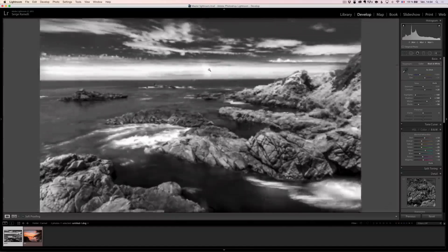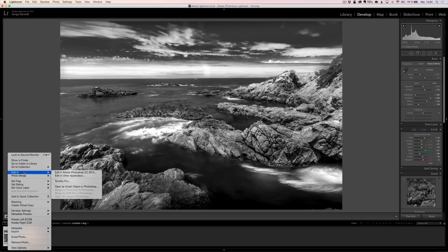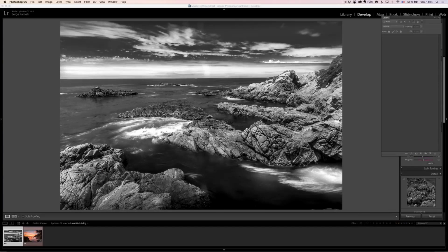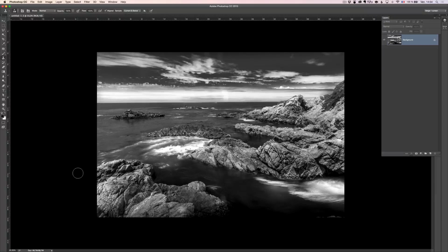Oh, I forgot. I want to show you this. You see here, there's some lines, and this can only be dealt with in Photoshop. So I'm going to right-click, Edit in Adobe Photoshop CC 2015. I'm going to show you something that's very simple to do in Photoshop. This is not a tutorial on Photoshop.